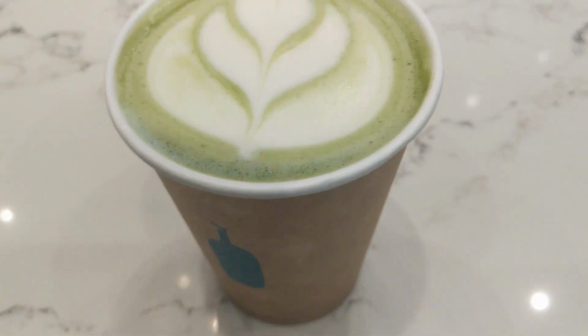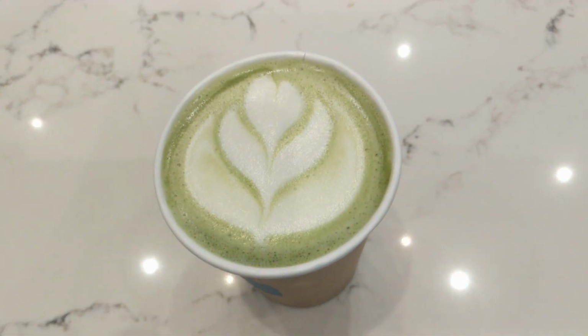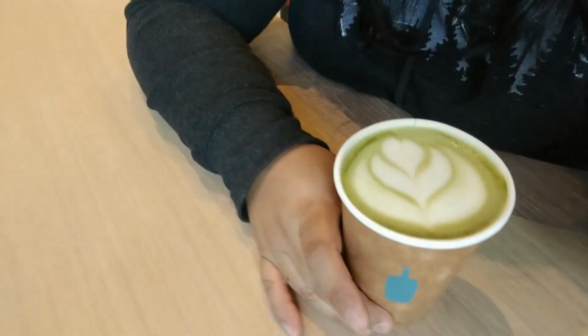Got a matcha from Blue Bottle. Alright, so now I am at Blue Bottle. I got a matcha latte. It's right over here. And I don't know, it's like a pretty bougie place, but I guess any LA transplant will still be bougie.